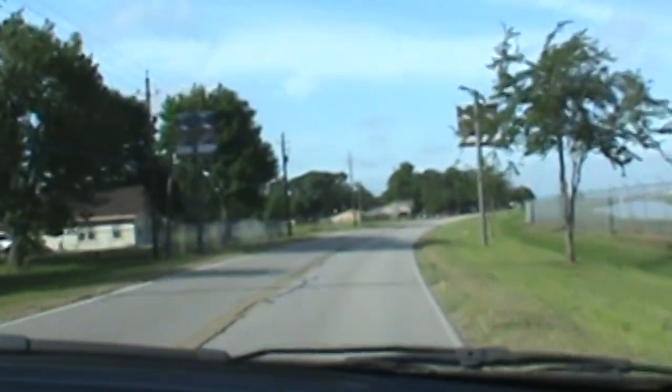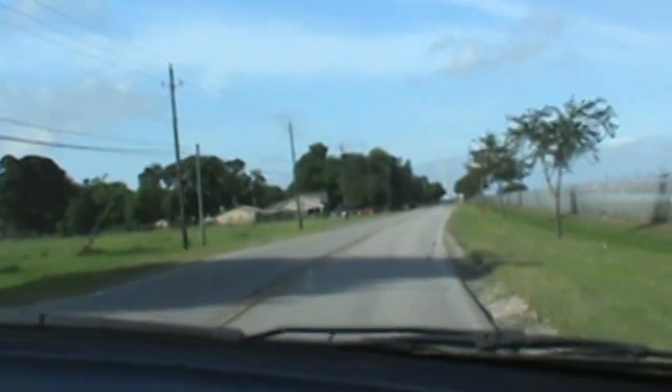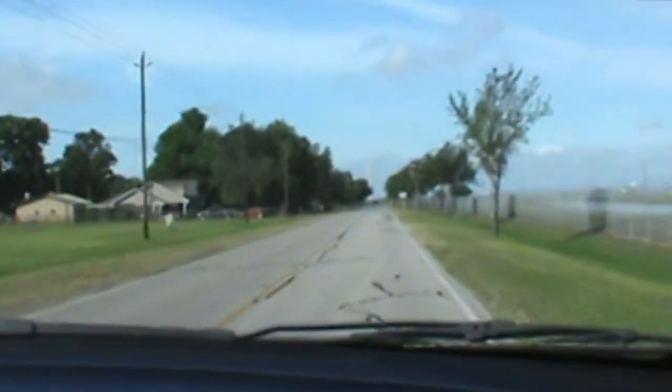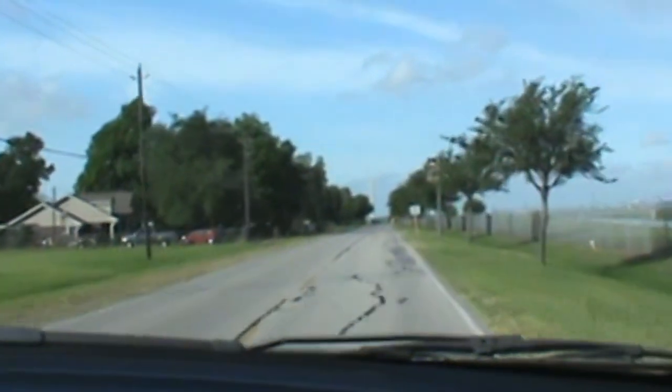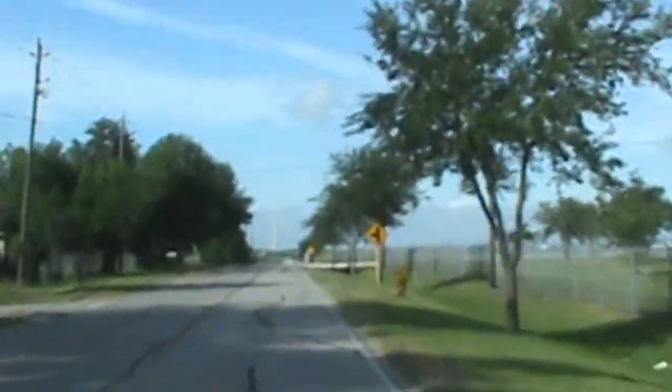We are on our way to the San Jacinto Monument and Battleship Texas, and we just exited I-10 East onto Lynchburg Road, and it looks like we get to take the ferry. This is Beverly's first time to ever drive on a ferry boat, so this is a brand new experience. Up in the distance there, you can see the San Jacinto Monument, so that's where we're headed.